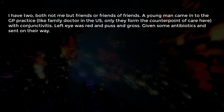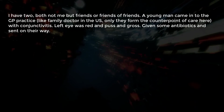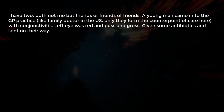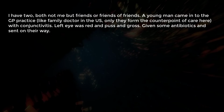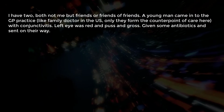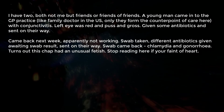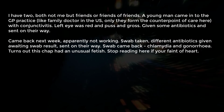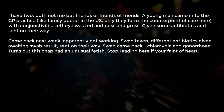I have two, both not me but friends or friends of friends. A young man came into the GP practice, like family doctor in the US, only they form the counterpoint of care here, with conjunctivitis. Left eye was red and pus and gross. Given some antibiotics and sent on their way. Came back next week, apparently not working. Swab taken, different antibiotics given, awaiting swab result, sent on their way. Swab came back, chlamydia and gonorrhea.